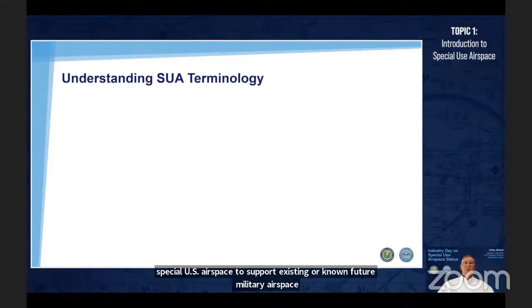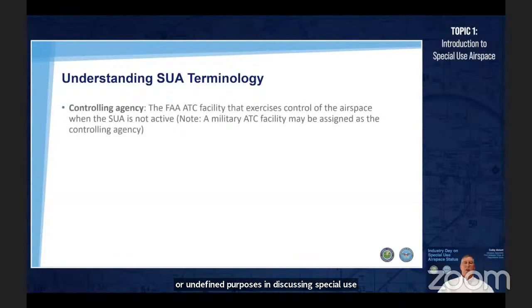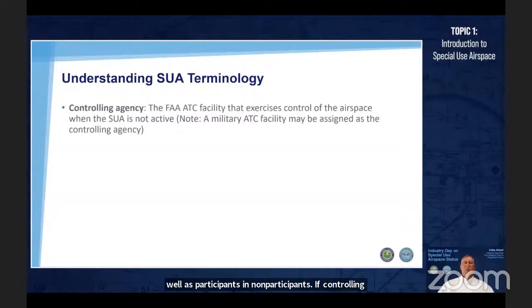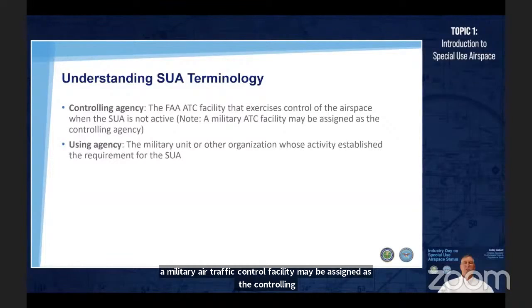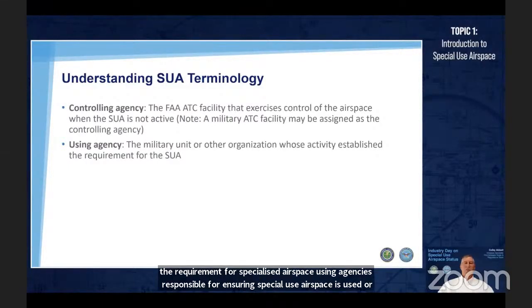In discussing special use airspace, it's helpful to know what controlling and using agencies are, as well as participants and non-participants. The controlling agency is the FAA Air Traffic Control Facility that controls the airspace when the special use airspace is not active. However, a military air traffic control facility may be assigned as the controlling agency if the FAA agrees. The using agency is the military unit or other organization whose activity established the requirement for special use airspace. The using agency is responsible for ensuring special use airspace is used for its designated purpose, establishing scheduling procedures and using them, and keeping the controlling agency informed of all changes.